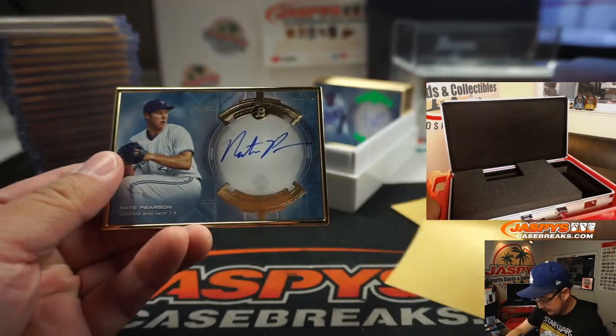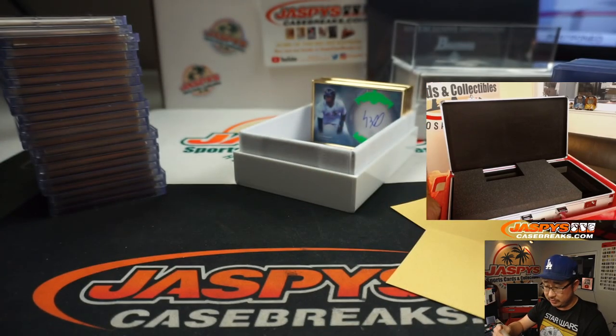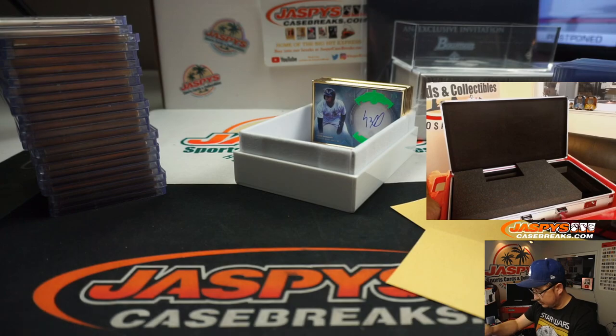We got Nate Pearson, 1 out of 25, big live arm for Nate Pearson. We've seen a few of his starts, too. Rebel, there still could be a Witt Jr. at the end, remember.